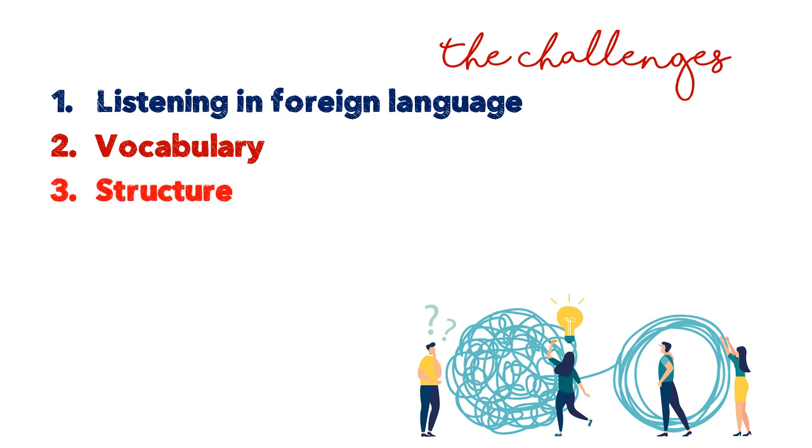The second one is the structure. Sometimes we are not very familiar with the structure of the sentences or the structure of the conversation or the language itself. And pronunciation also. Okay, this is another challenge. It is very difficult when we are learning a second language, especially when the pronunciation is different from the language that we speak.